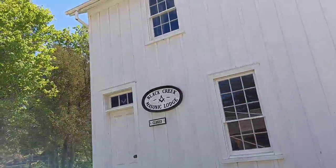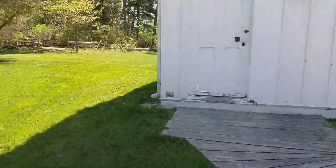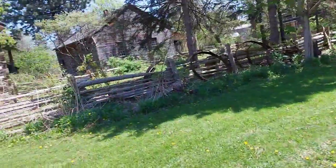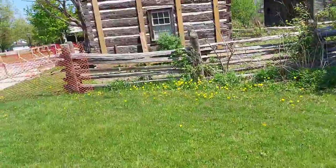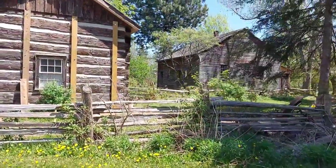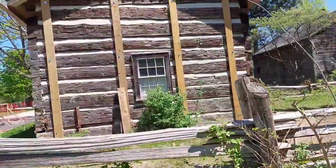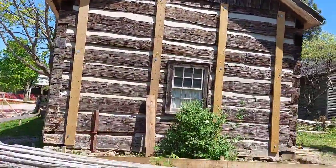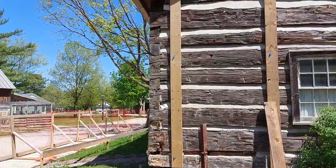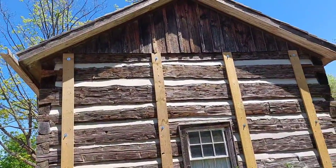The Black Creek Masonic Lodge. Oh, that area is currently closed. Look, it's nice. They make their houses out of wood.